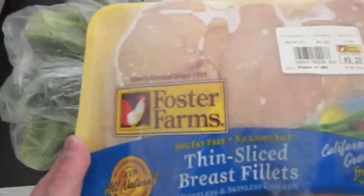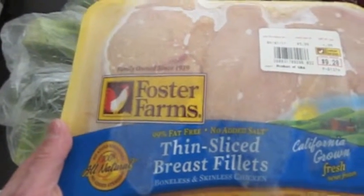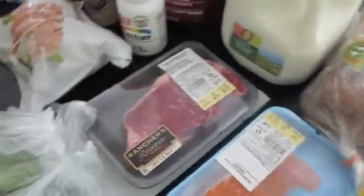Over here, chicken breast I use for the chicken cacciatore. They didn't have organic today, but chicken's always good. High in protein once again, keeps you feeling fuller longer and not many calories. So I'm going to put that in the freezer though right now.